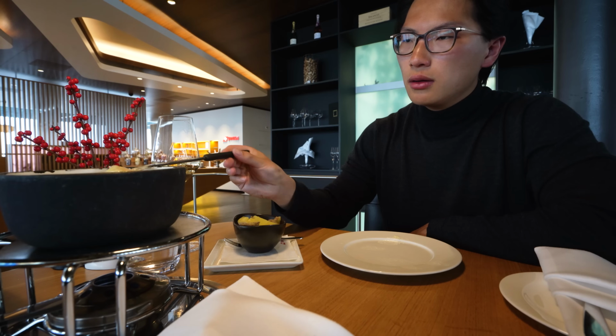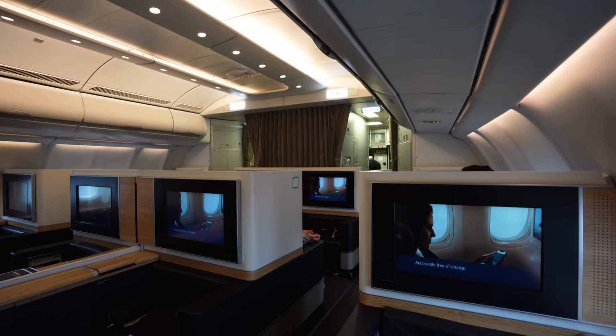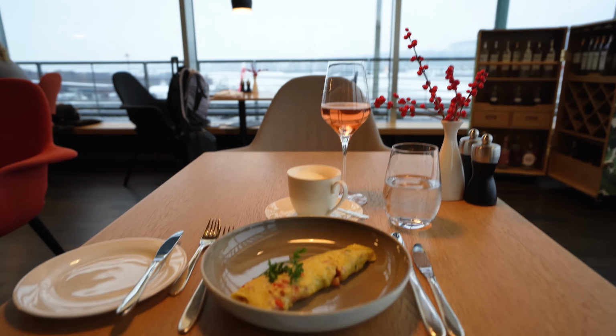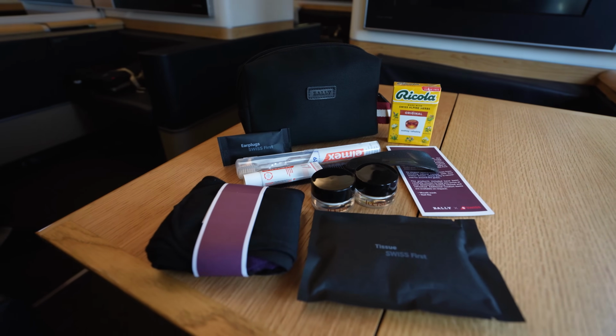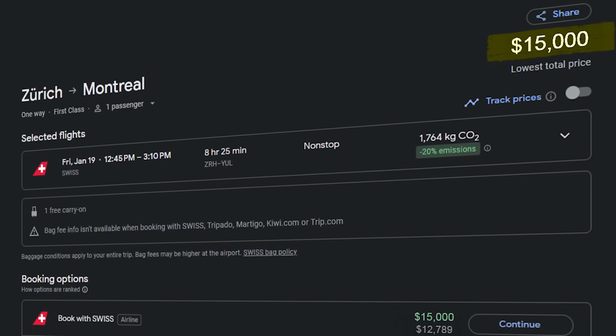From rooftop views of the tarmac, private bedrooms, fine dining, to an incredible seat, Swiss International Airlines is known to offer a first-class product so exclusive that it's very difficult to book a ticket on points. But today, I've worked some magic and found a special way to get access to this once-in-a-lifetime first-class experience. I'm going to show you what's hiding inside this secret world and in the end share with you how I managed to book this flight without dropping the insane $15,000 it normally costs.